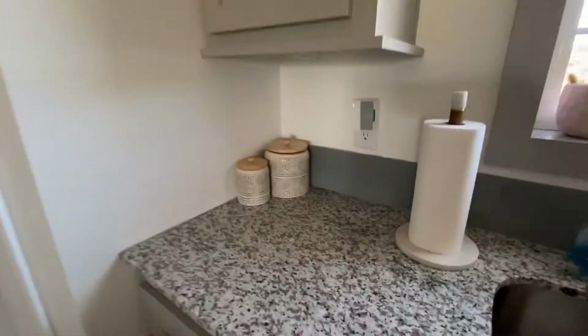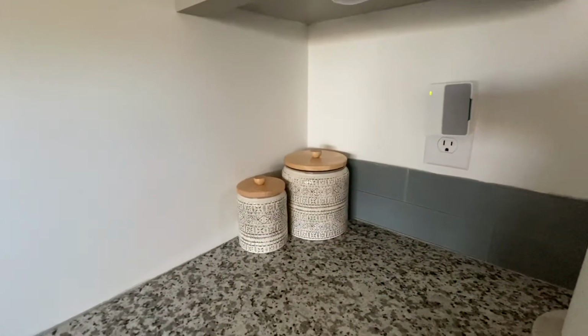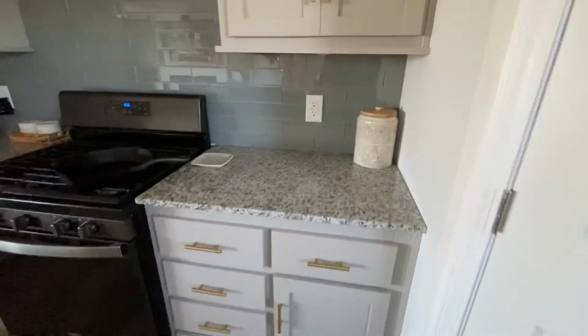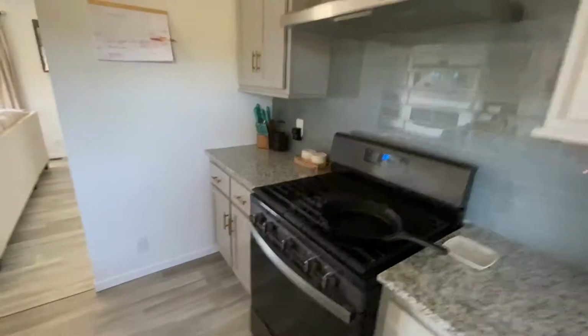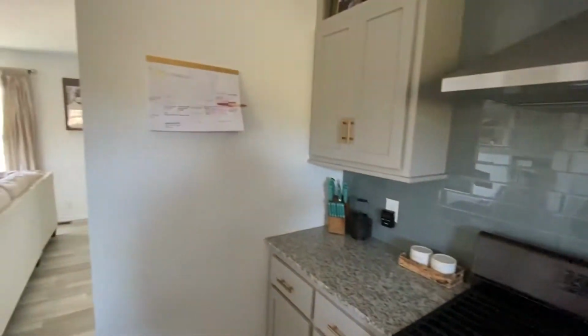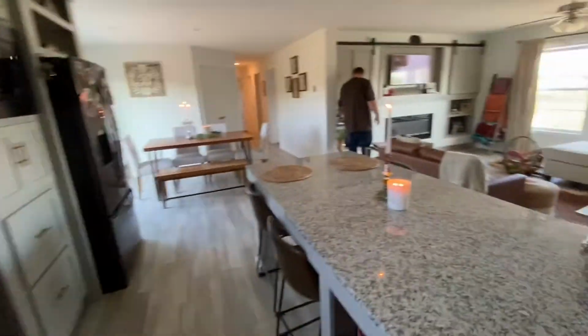Our sink, then I got these really cute jars from my dad and stepmom. They're really cute. And then there's one more over here. And then it came with this matching thing to put your spoon on, which is really cool. Then we have our knives and then salt and pepper there, a little calendar, the oven, and then our pantry is quite full right now, so I won't show you that.